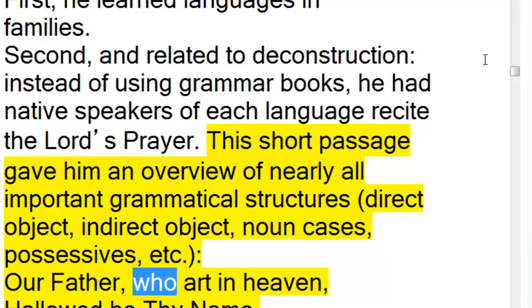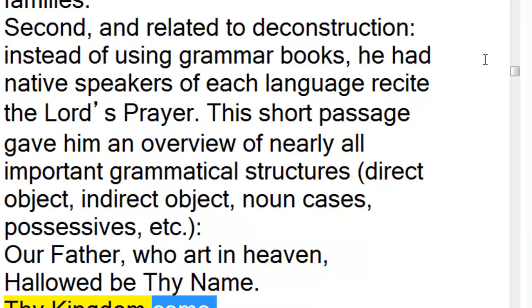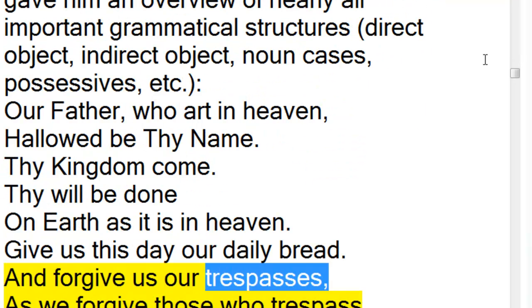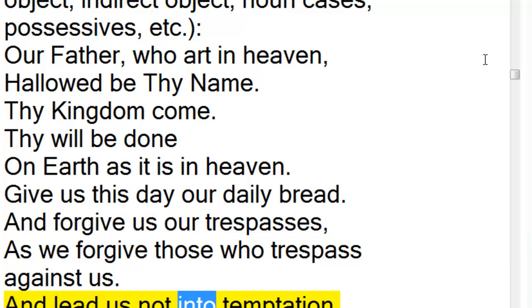possessives, etc. Our Father, who art in heaven, hallowed be thy name. Thy kingdom come. Thy will be done on earth, as it is in heaven. Give us this day our daily bread. And forgive us our trespasses, as we forgive those who trespass against us. And lead us not into temptation, but deliver us from evil.